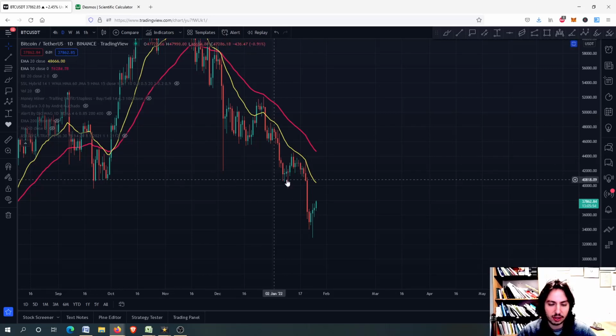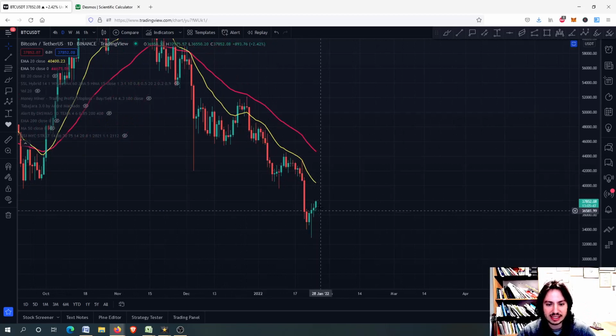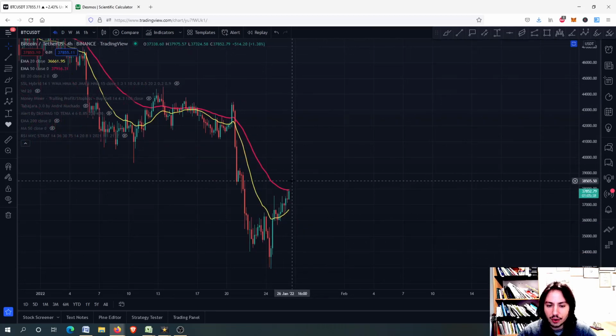Not only that, you can see how far we are from the 20-day exponential moving average, which has been our resistance level, and right now we haven't even touched the 20-day EMA. So right now we expect maybe to have another correction. We will see about that, though. We will see what Bitcoin can do above the 50-day EMA.